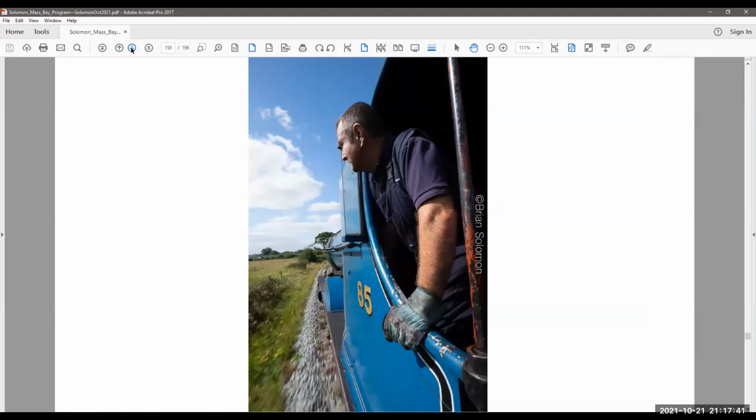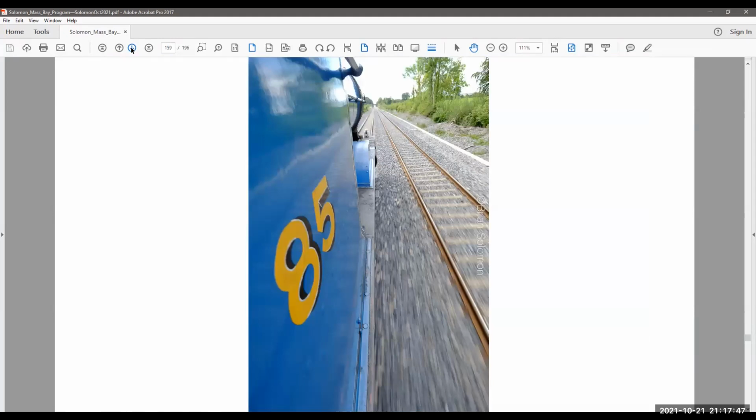Driver Ken Fox on the compound approaching Limerick Junction about 3 years ago. And working the Cork main down towards Mallow. And again, a very fast engine.